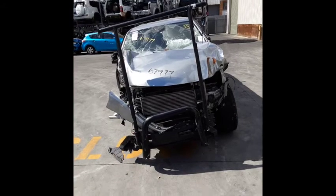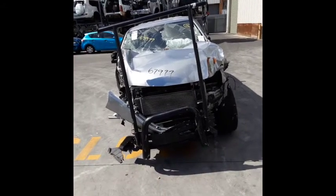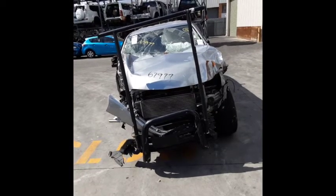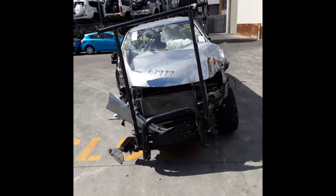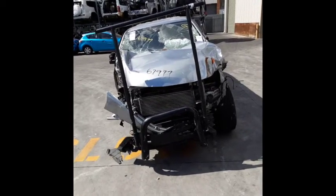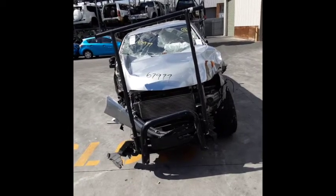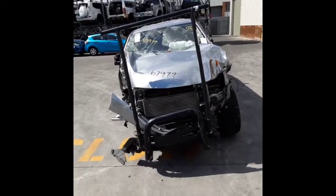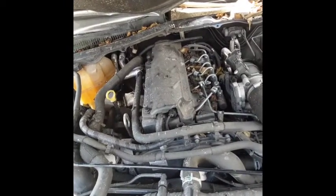Today we have a Mazda BT-50 2019 model, stock number 4517. This shape runs from 10th month 2011 and is still the current shape. This vehicle has a 3.2 litre P5AT 5-cylinder turbocharged engine backed by a 4-drive automatic transmission. Here's the 5-cylinder P5AT engine.